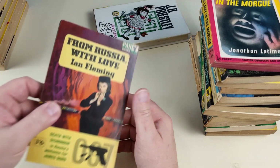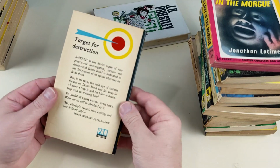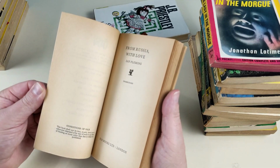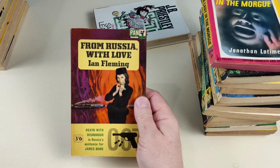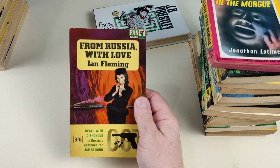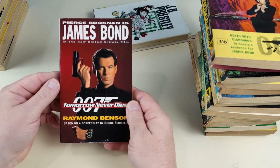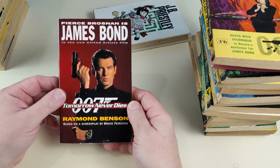This is a nice copy of From Russia with Love. Always like that jacket. I've been rewatching the James Bond films in order, and I am onto the Roger Moores. So far, I'm ranking them in order, and my favourite is On Her Majesty's. It always has been, but my favourite Connery is now From Russia with Love. It used to be Goldfinger, but now it's From Russia, followed by You Only Live Twice.